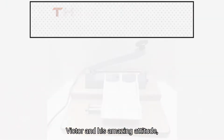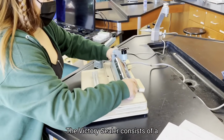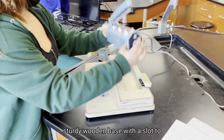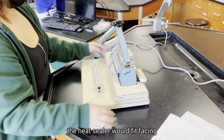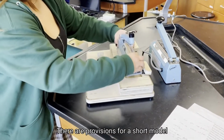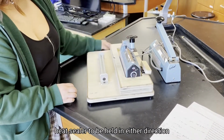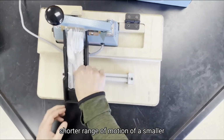Inspired by Victor and his amazing attitude, we came up with the Victory Sealer. The Victory Sealer consists of a sturdy wooden base with a slot to hold the heat sealer firmly in place. We made sure the heat sealer would fit facing either direction so the device could be used left or right-handed. There are provisions for a short model heat sealer to be held in either direction for those employees who prefer the shorter range of motion of a smaller heat sealer.